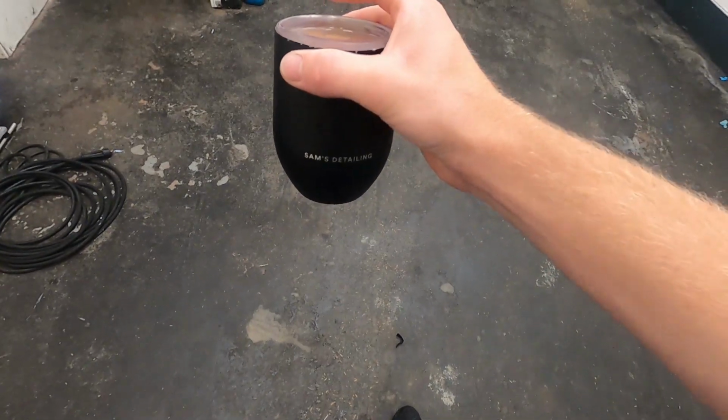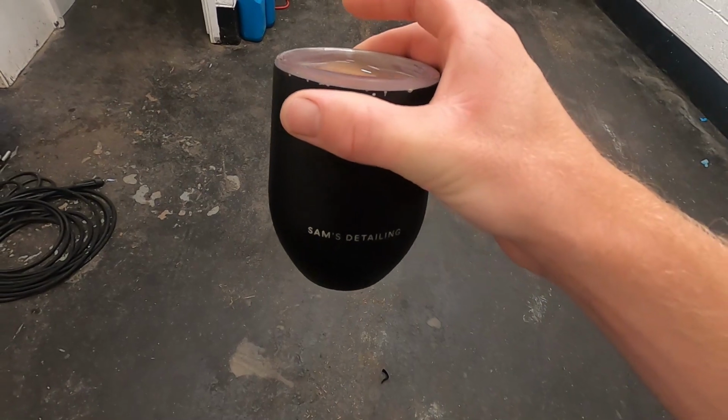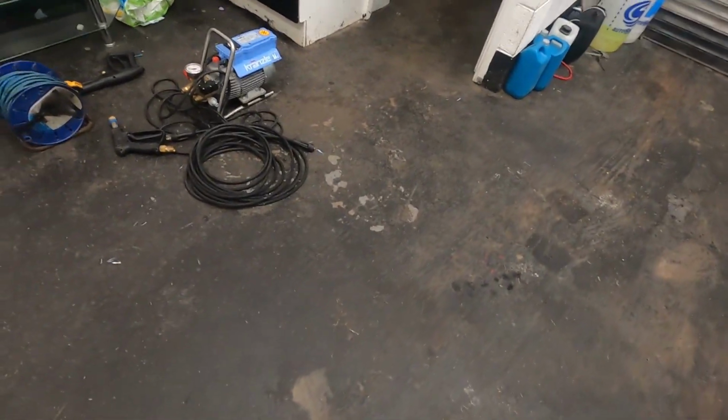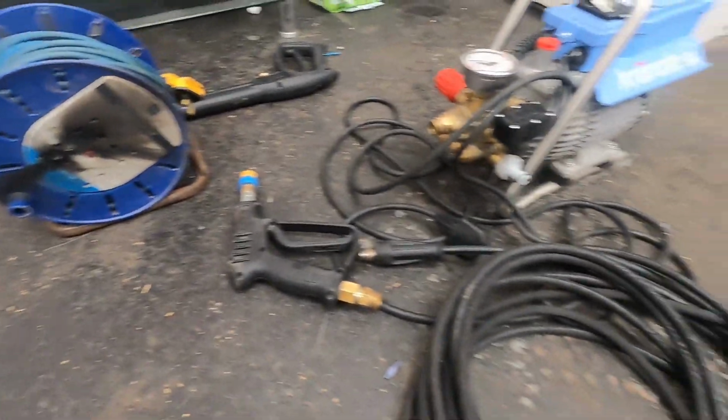Right, I've just came back to make sure I've got everything. First thing, most important thing, make a flask for a cup of tea. Little Sam's Detailing travel mug, which is an absolute vibe. I've just had to get an extension lead and stuff like that. You can see down here, so we had a right nightmare on Saturday.